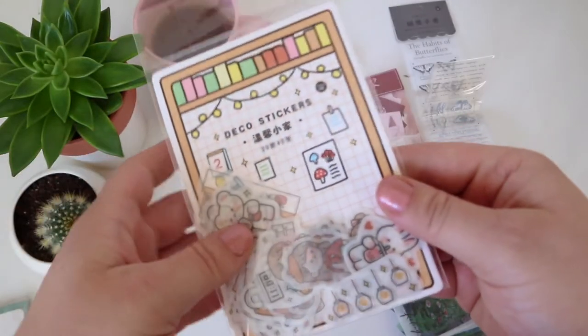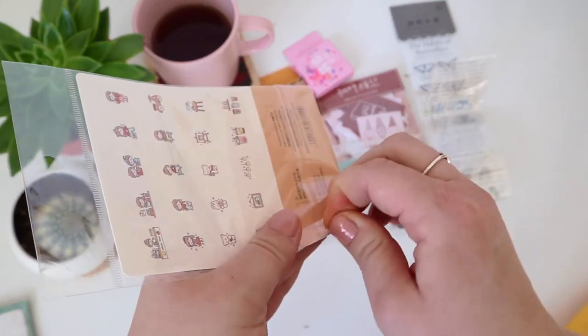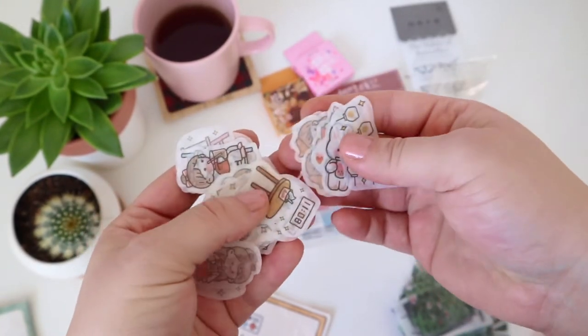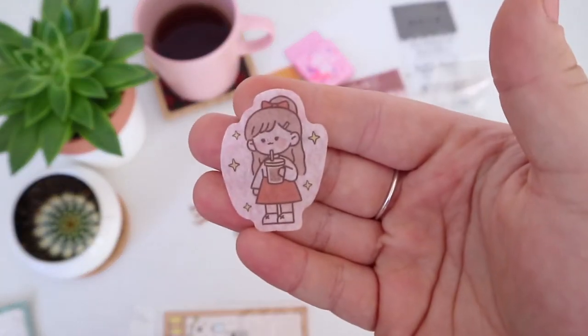I also got this deco sticker set. And when I tell you I can't get over the sticker set, I am serious. One of my favorite things is boba, and all of these stickers are of little bunnies and bears and kawaii girls drinking boba. And how amazing is that?